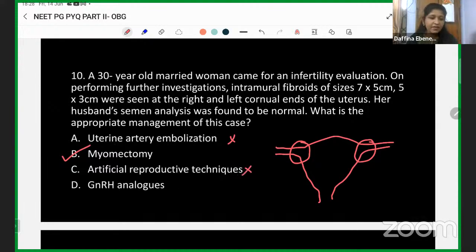GnRH analogs can be given. When do you give GnRH analogs? What is a GnRH analog? Leuprolide. Okay, leuprolide is an intramuscular injection that you are going to give prior to surgery. If there is a woman who is waiting for surgery, and she's telling you to give her 6 months time, then in that time you can give her this injection. That injection will actually reduce the size of the fibroid. That will ease your surgery.